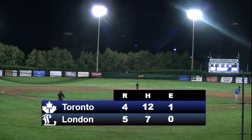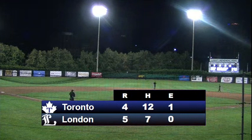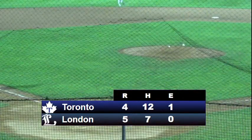Good job there by Jared Lund to come in and escape the jam for the Majors. Threw a breaking ball to Takamatsu that he rolled over on towards the third base bag. Arteaga just went the short way with it over to second base. And Lund is a very calm guy out there on the mound. Does not get rattled at all. And right there, he was able to work out of a jam against a tough hitter.